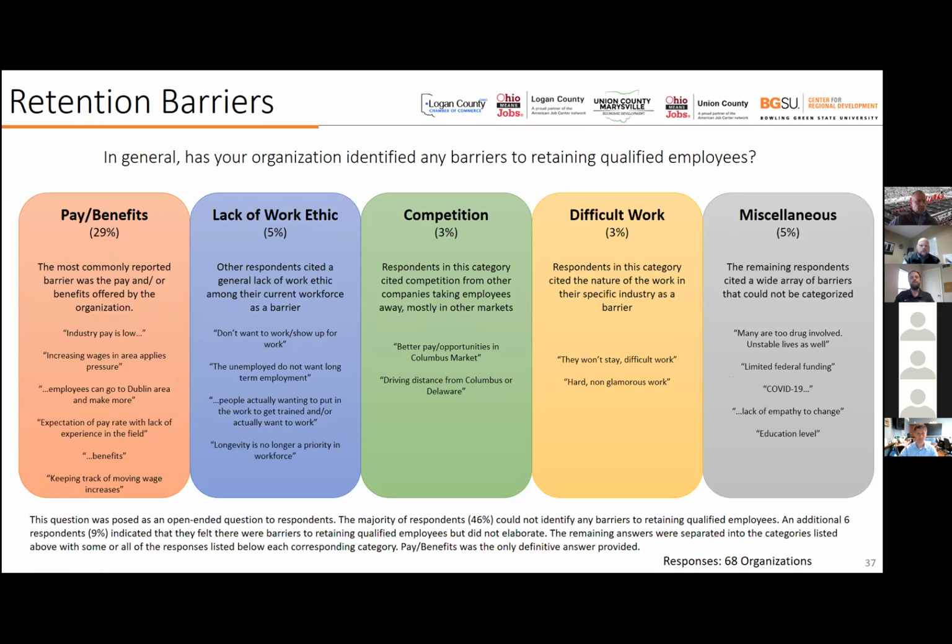Then the exact same process was used when we asked respondent organizations if they could identify any barriers with retaining employees. Again, the majority of respondents, at 46%, could not identify any barriers to retaining qualified employees. However, of those who did identify some, pay and benefits, at 29% of respondents, with the next one down being 5%, was overwhelmingly the largest barrier for employee retention.